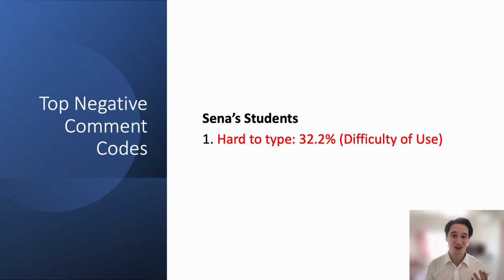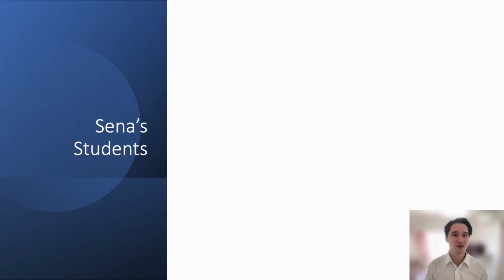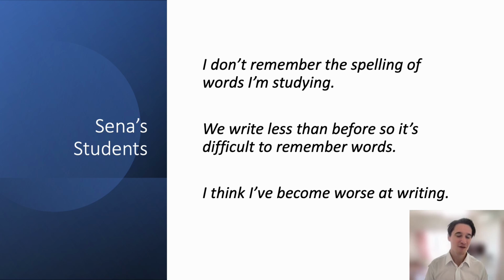This is very understandable if you remember that Japanese students are not used to using ICT in education, and many of the students didn't have their own computers. So they're not familiar with typing in Japanese, let alone English. Hence, it's very slow for them to type. But the second thing they complained about the most was the study method. And you'll see from the student comments that by interacting through touch, they felt that their writing was getting worse.